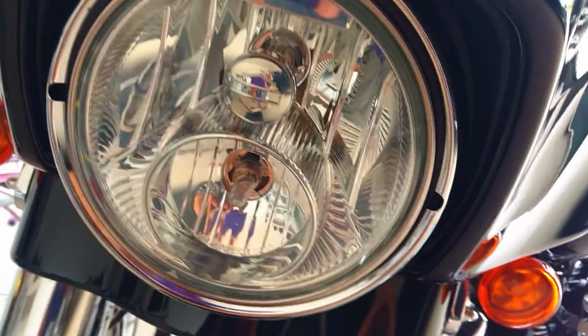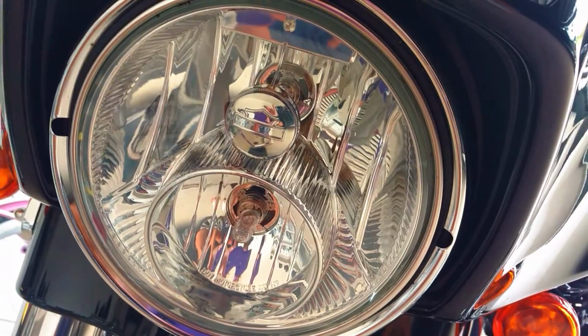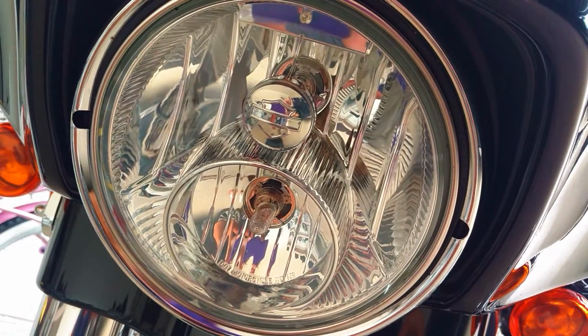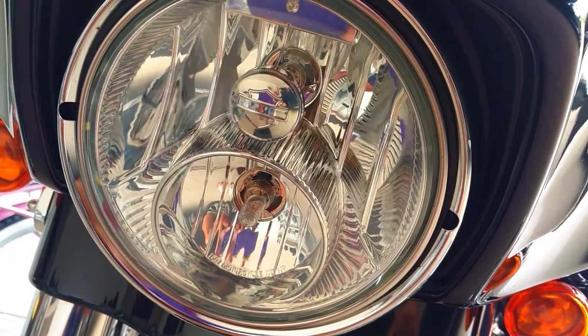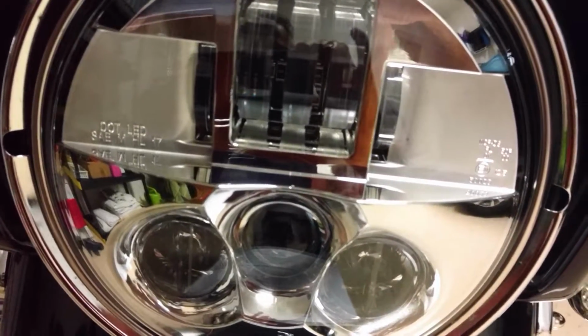So the first video that I'd like to start off with is a detailed explanation of the headlamp, the ProBeam Custom Dynamics headlight that I installed, or Dennis installed for me on the bike. So here we have a view of the stock headlight by Harley-Davidson. This is the halogen bulb, and this is prior to the installation of the Custom Dynamics ProBeam LED 7-inch diameter headlight.